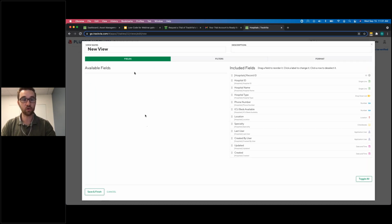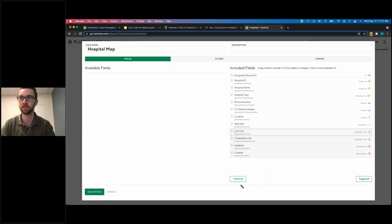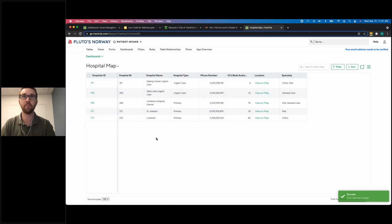If I go in and create a new view underneath our hospital table, I can call this hospital map. And this is our view editor. So our view editor allows us to take all of the fields that are available in a table in TrackVia and start to separate out what our end users can and cannot see. For example, we have some system generated fields that I may not want to include, so I can just remove those and say those are not going to be available. But if I hit save and finish, I can still see all the basic information about our hospitals.